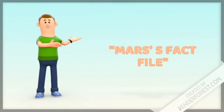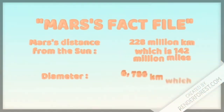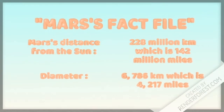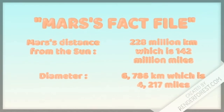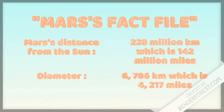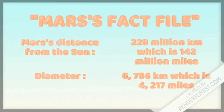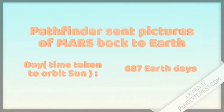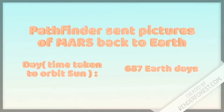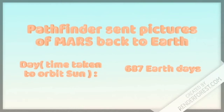Mars fact file. Mars' distance from the Sun is 228 million km, which is 142 million miles. Diameter is 6,786 km, which is 4,217 miles. Pathfinder sent pictures of Mars back to Earth. Time taken to orbit the Sun is 687 Earth days.